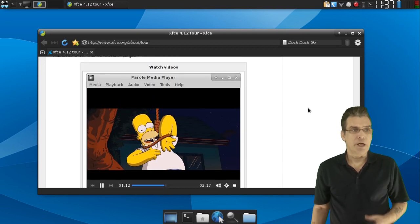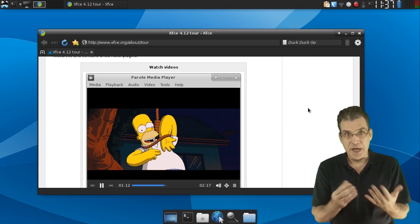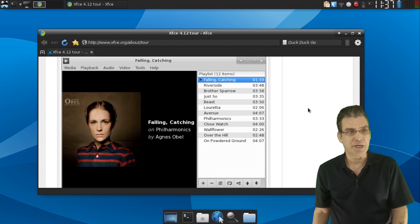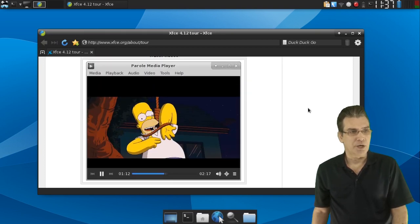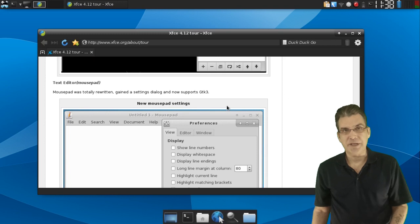Okay, Parole is the default media player for Xfce. Personally, I don't use it. I use Unplayer, so I do not have that component installed in my system. So I haven't been able to actually have a look at it, but it does look promising. It's got a clean user interface, and it has its own playlist and that sort of thing. But personally, I don't use that.